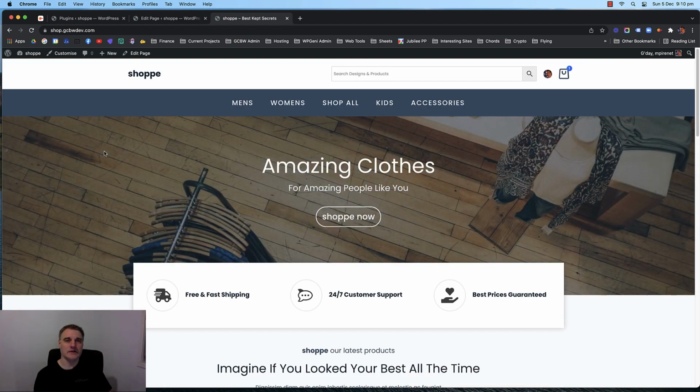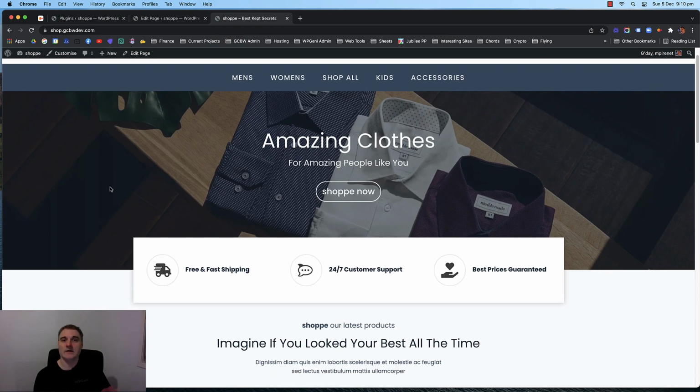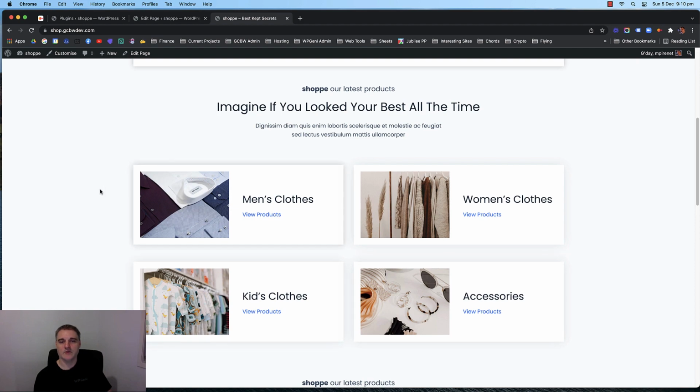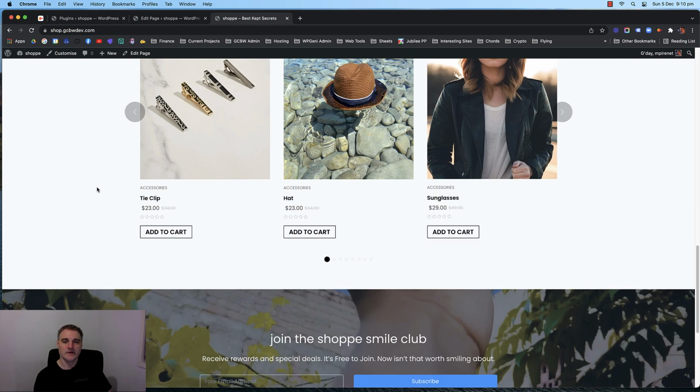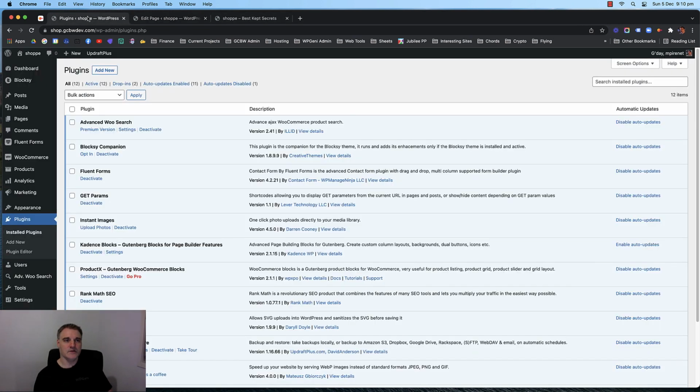But I really do recommend you get in and build stuff. I can at least give you this layout, and then you can go in and make modifications, make changes, add in your own categories, all that sort of stuff. So awesome. Now I'm going to go from the home page building to an overview of the products.